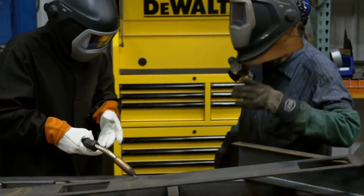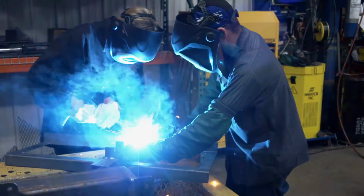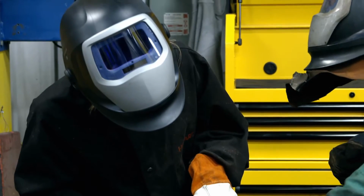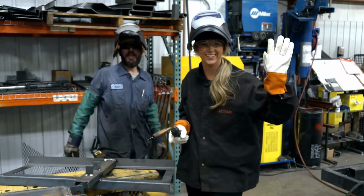All right, oh shoot, too far away. It did really bad. Yeah, you gotta hold it closer to the weld. Oh, too slow. Nope, that's not working. I am really bad at this. Last chance. Yeah! There you go. 20th time is a charm.